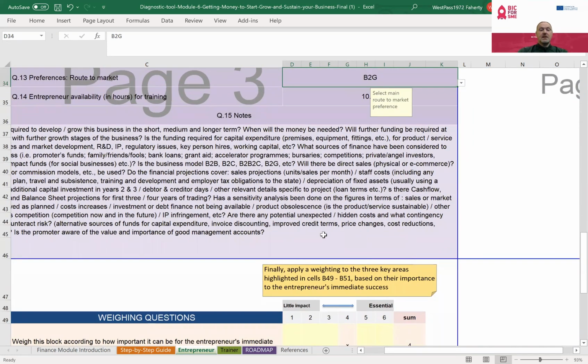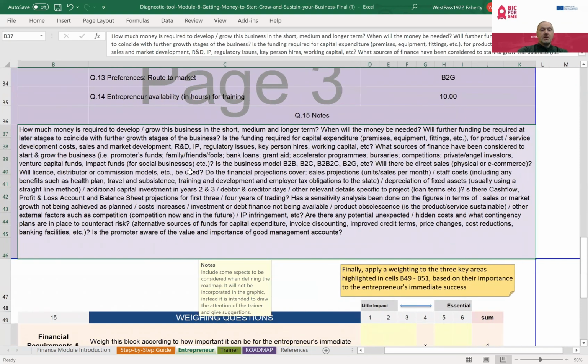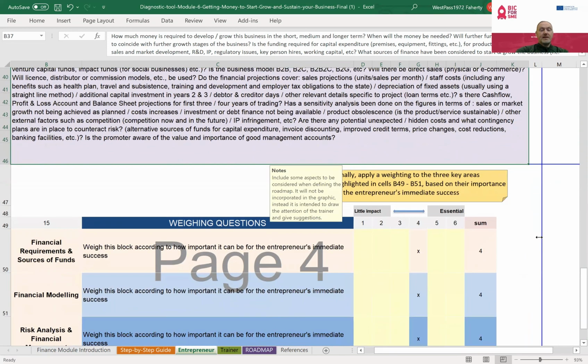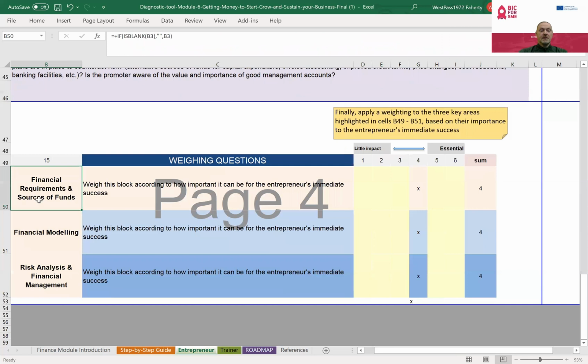Furthermore, we can put additional information here in this section, which helps us get a better picture of the level of knowledge of the entrepreneur. And finally, at the bottom, we can weight those areas which we feel are important to a greater or lesser extent when dealing with the entrepreneur. In this instance, we have weighted all sections as being of relative importance. Depending on the ranking that you give to these 3 areas here, the outcomes will change.